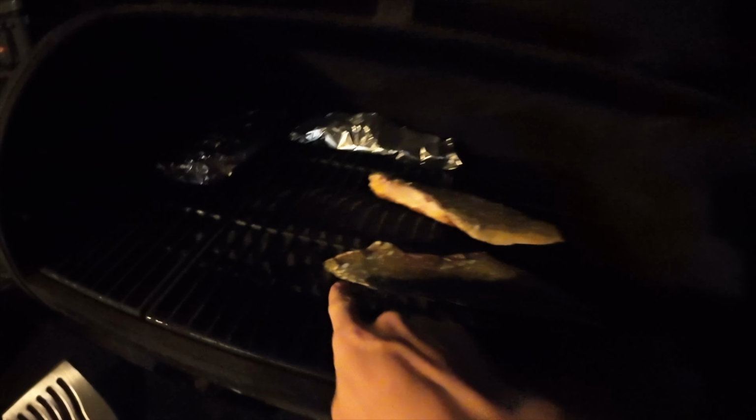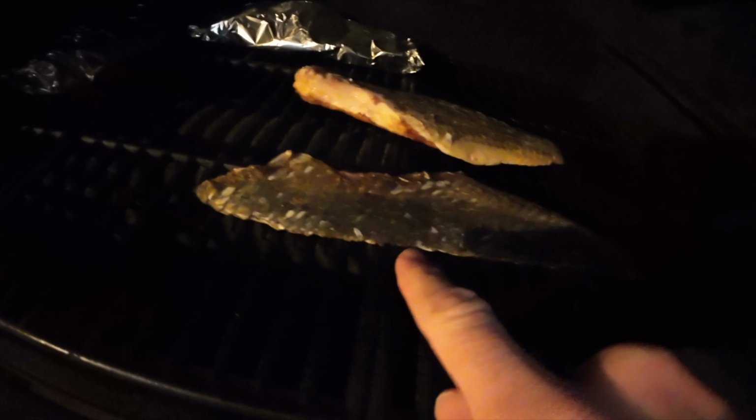Be back out to check them in just a few minutes. So it's been about 7 or 8 minutes. The fish is not quite ready to flip, but I'm gonna show you what you're looking for. You see how the edges of the skin are starting to curl a little bit and the scales are starting to curl a little bit? It's getting close. Not quite there yet. Gonna give it a couple extra minutes and it should be ready to flip.